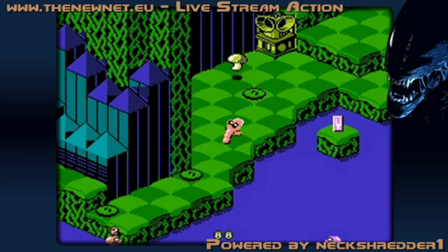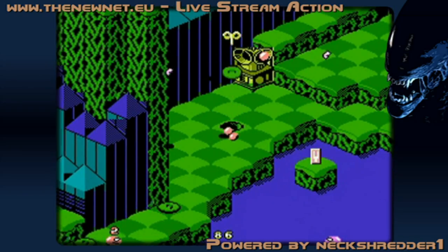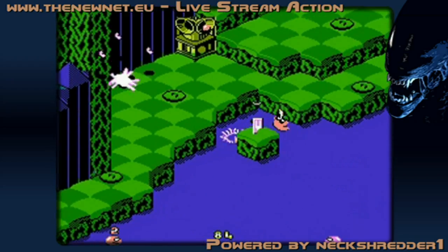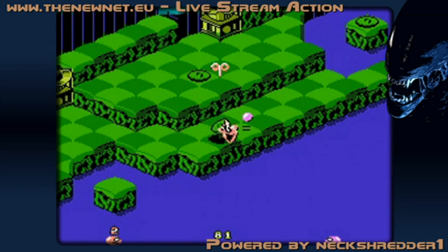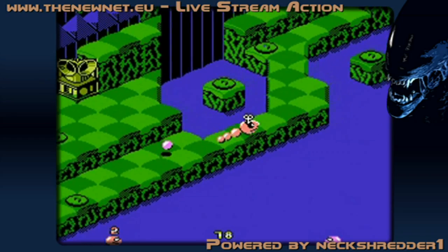What I was going to say anyway was that I can't remember if it was all of them or one of them, but Rare were the ones who ported the arcade game Marble Madness to the NES. So you can see that they had a bit of experience with this style of game. This is kind of like Marble Madness turned into a platformer, I suppose you could say.